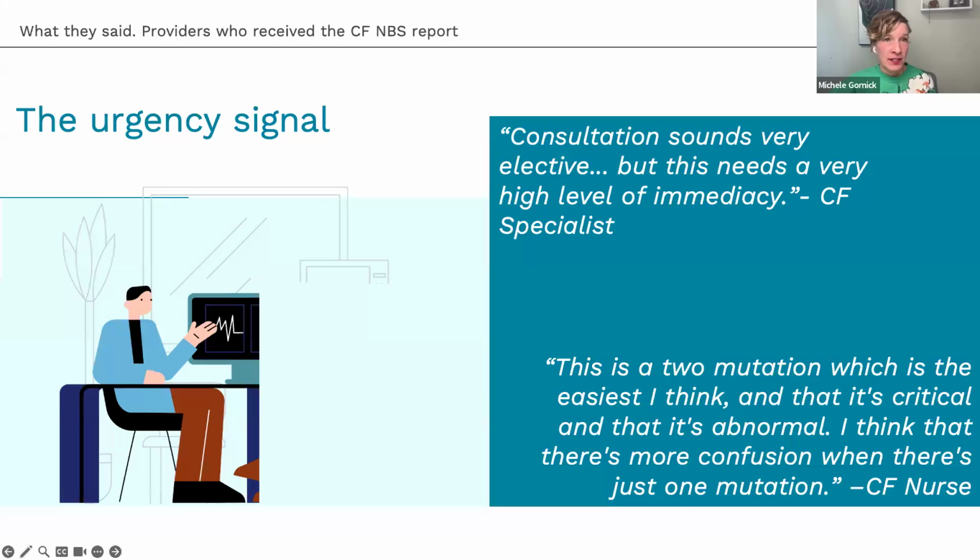The urgency signal. So this is the second theme. Consultation sounds very elective to me, but this needs a very high level of immediacy. So this was one of the CF specialists who said this quote. This CF nurse specialist that we spoke with said, this is a T mutation, which is the easiest, I think. And that's not critical, and that it's critical and that it's abnormal. I think that there's more confusion when there's just one mutation.